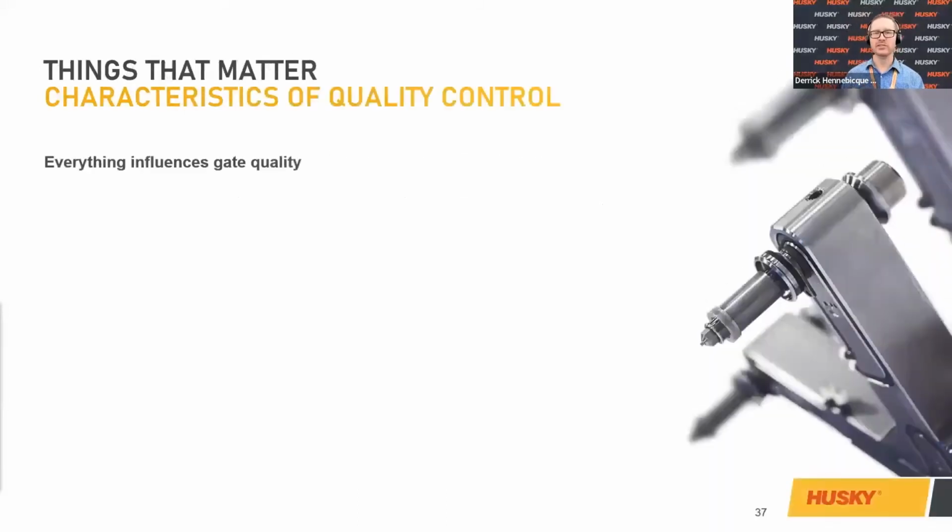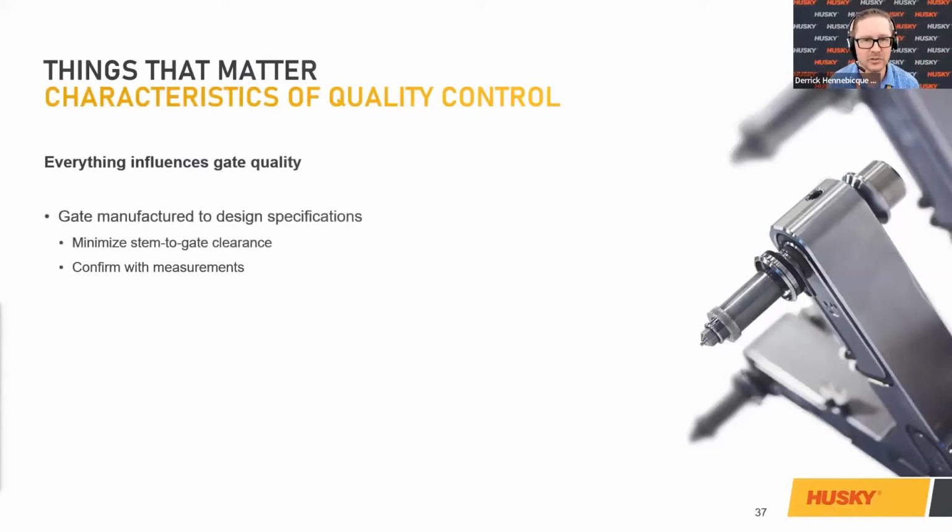The question occasionally comes up, what affects the gate quality? This is always a difficult answer with a lot of details because it's the combined influence and result of so many things. While every mold and part are very different from each other, a strong foundation is in the machining of those gates to make sure that they're very round and very straight. This gives the smallest clearance possible, which gives the greatest success.